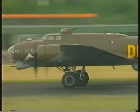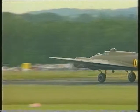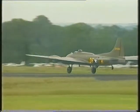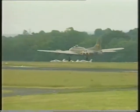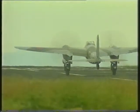And here, right on cue, is Sally B, flown as always by Captain Keith Sissons. This B-17 is kept in the air as a mark of respect to the 79,000 American airmen who never came back from their daylight raids over Germany in the Second World War.